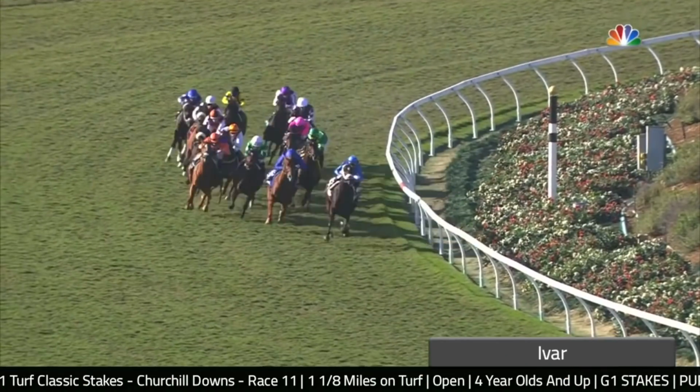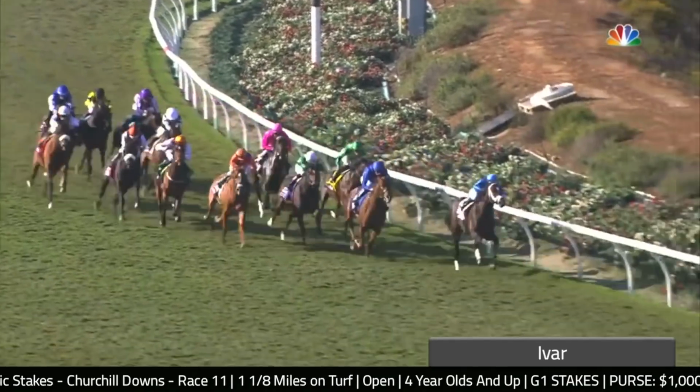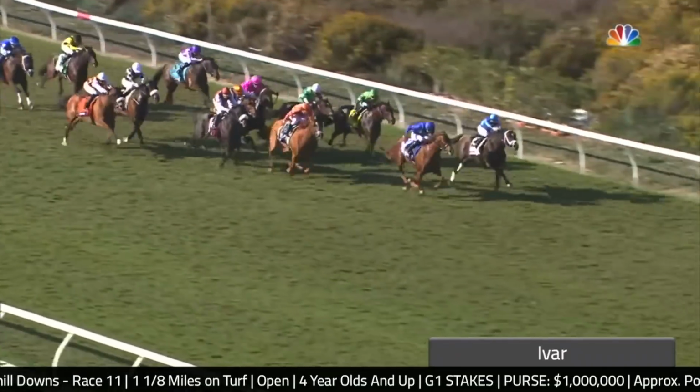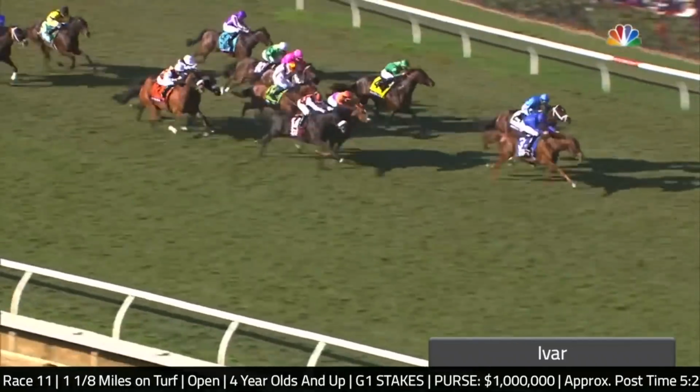I thought all in all, Joe Talamo gave him a nice ride. He was pretty much never wider than 3 wide turning into the stretch. He comes with a good run. I like Ivar a lot as a horse. I do wonder if a mile and an eighth is a little far for him. I think he'll like some cut in the ground, but I think he might be a pure miler.